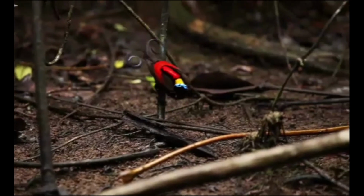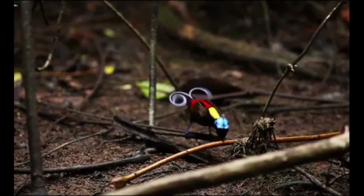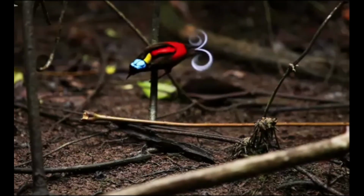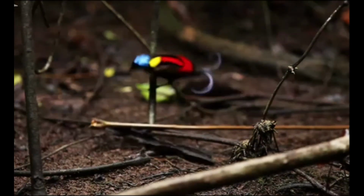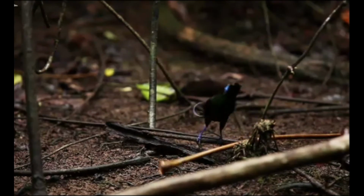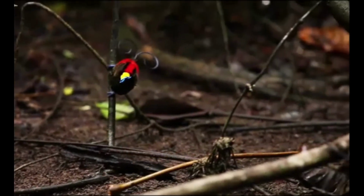We know that this bird is obsessed with cleaning his arena before inviting a female over to his place. The male Wilson's bird of paradise is meticulous about sweeping his dance floor clean of leaves and other debris. After he is satisfied with how his court looks, he will then set out to attract a female, but his first step is taking on a peculiar frozen posture while perched on a vertical branch.